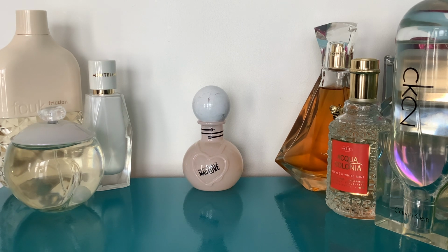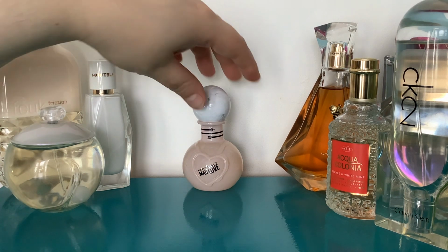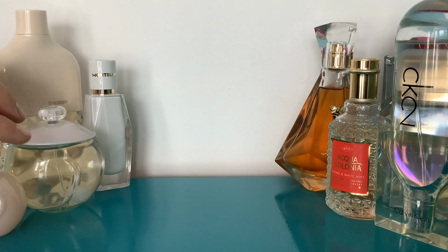But this one, it's so cute. I really like this perfume. I think it's lovely. Okay, next one. So just trying to get these all out of the way.